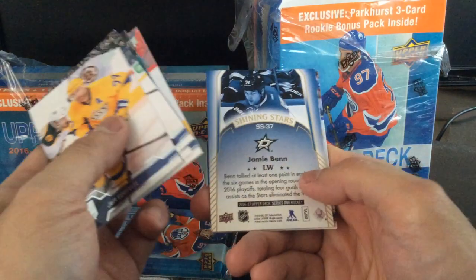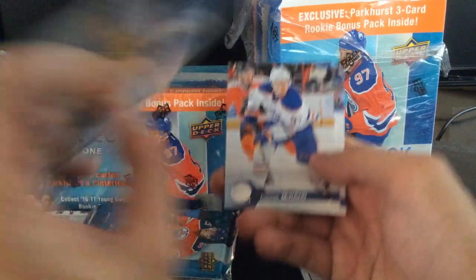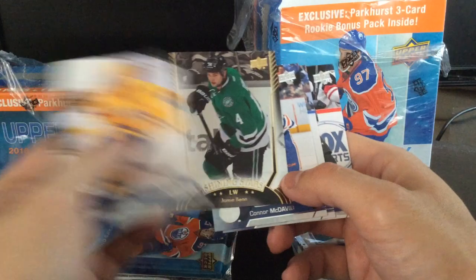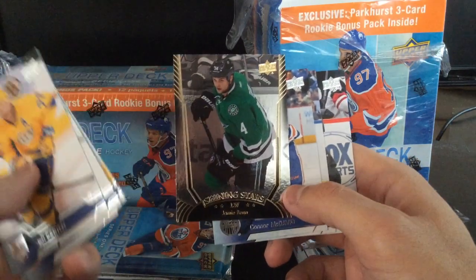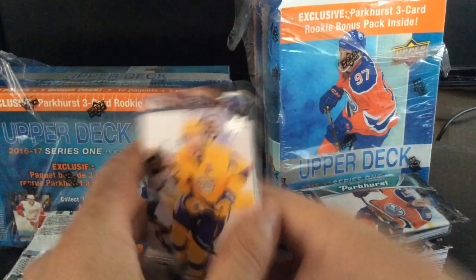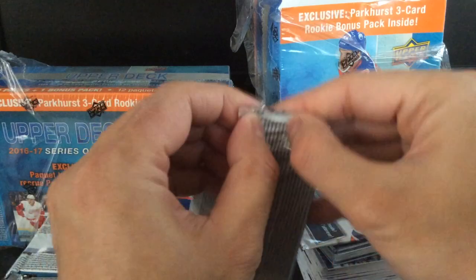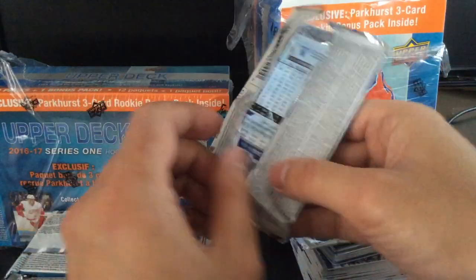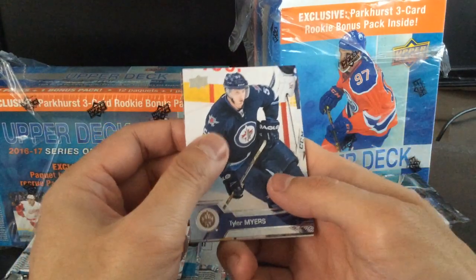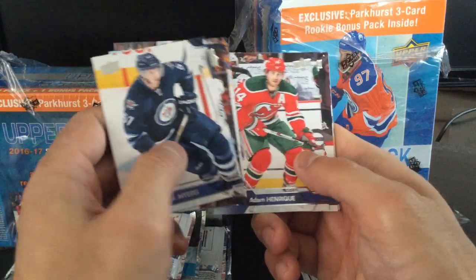We got a Shining Stars. Why have the Shining Stars been facing backwards? I don't understand. Another Connor McDavid there. Jamie Benn there. Alright. Yeah, but I heard 16-17 has more depth, so it's a little less risk in terms of per pack for sealed product.